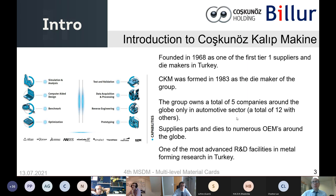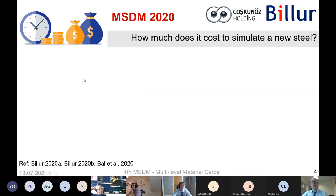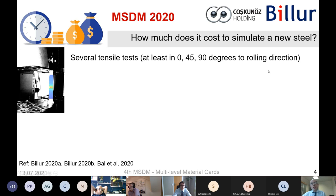So those of you who were at MSDM in 2020, this is a slide from my last year's presentation, actually. I had this question, how much does it cost to simulate a new steel grade? So it's great that Professor Krizan and his team is developing these medium manganese grades, and they look very promising, but how much time and effort and money it takes for us to put that into AutoForm or PAM-STAMP or Stampex simulations? The easiest way, I mean, the minimum, we need several tensile tests, at least in three directions with respect to rolling direction.